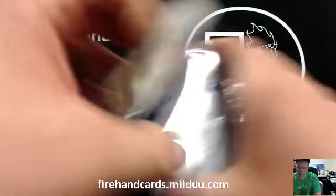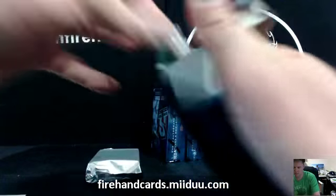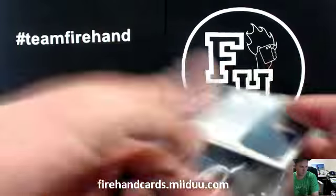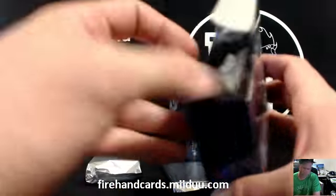Get one small pack and one big pack, and they're actually in packs. It will be another time for me again after this, man.